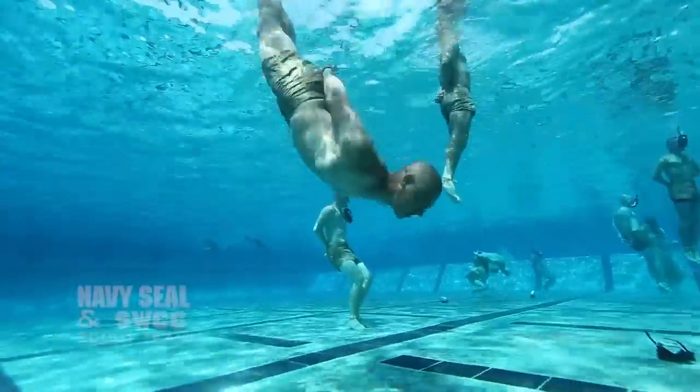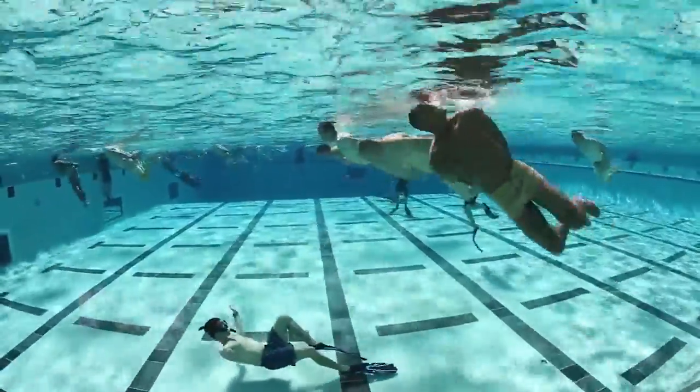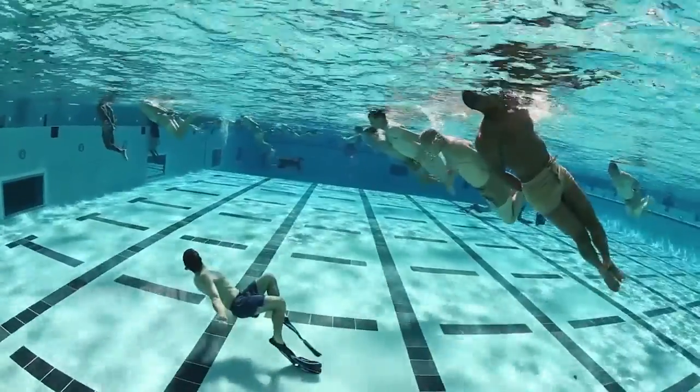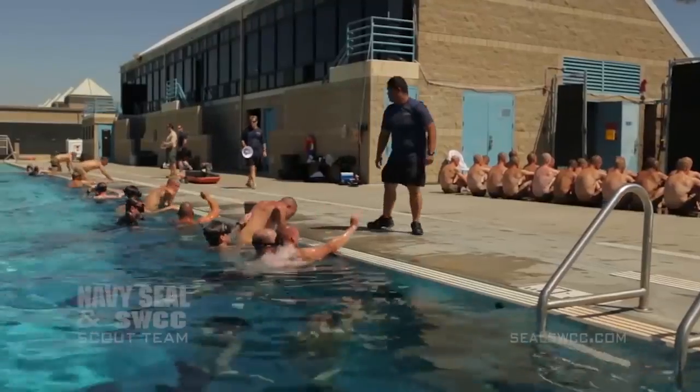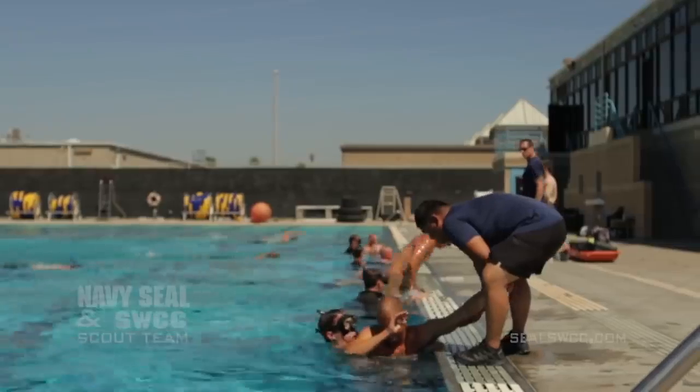In the drown proofing evolution, there are several layers of safety. First, in the water, we have a 1 to 5 instructor-to-student ratio. Each instructor is observing 5 students to make sure that they are confident and competent in the water. Above the water, we have safety observers. We have a dive medical officer, corpsmen equipped with life-saving equipment, and an emergency vehicle ready to take a student in distress to the nearest medical facility.